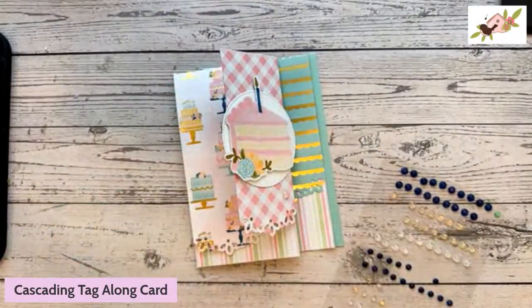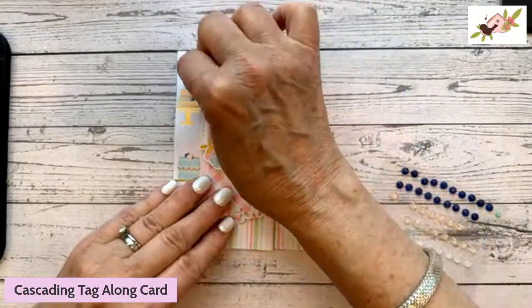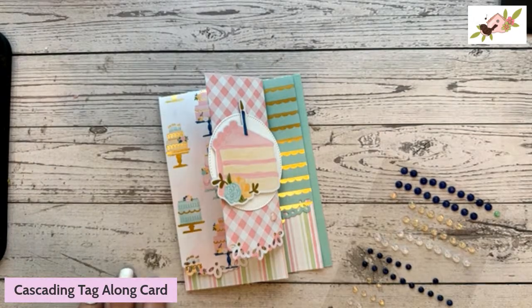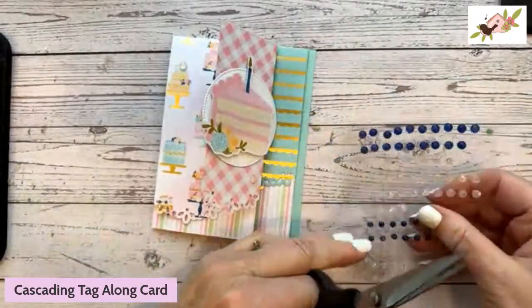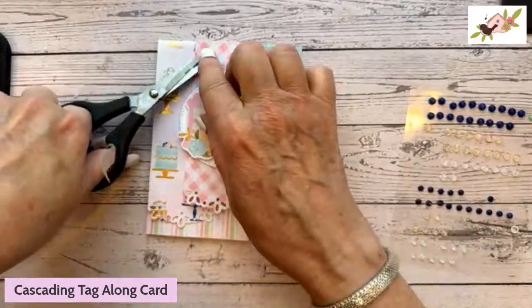I need my take your pick tool, that's what I need. Things are sticking to my fingers. I don't want to get up and get it right now. Come on. Well, let's use scissors. Good grief. Okay, there we go. There's one there. Let's add another one. Maybe up here.